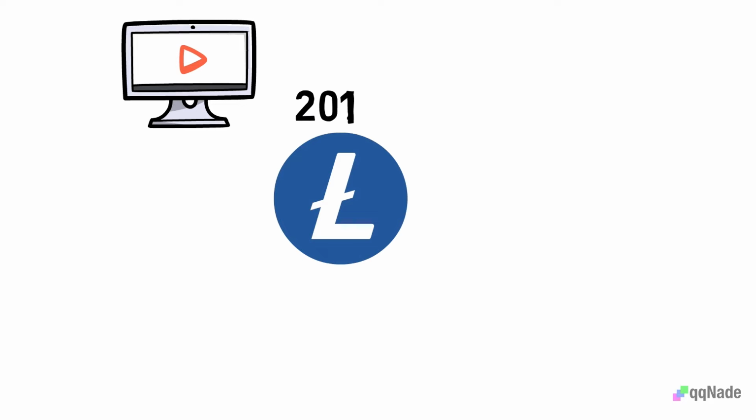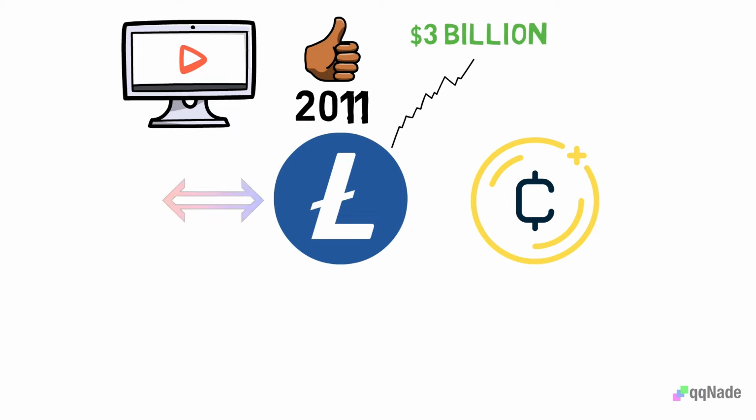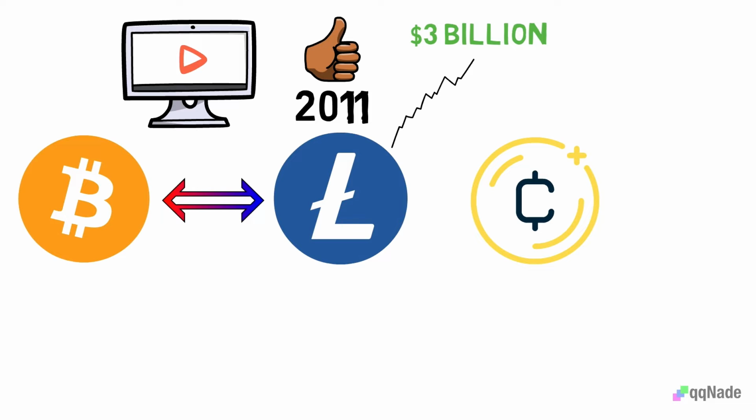Founded in 2011, Litecoin is one of the oldest cryptocurrencies. Litecoin has become incredibly successful. Litecoin has a market cap of over $3 billion. Apart from the name, there are many similarities between Litecoin and Bitcoin. Its use case is almost the same as Bitcoin.